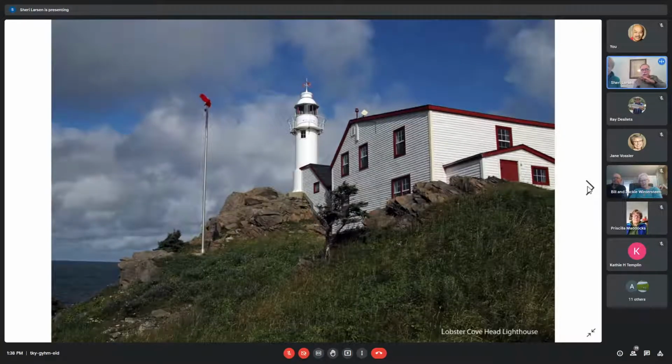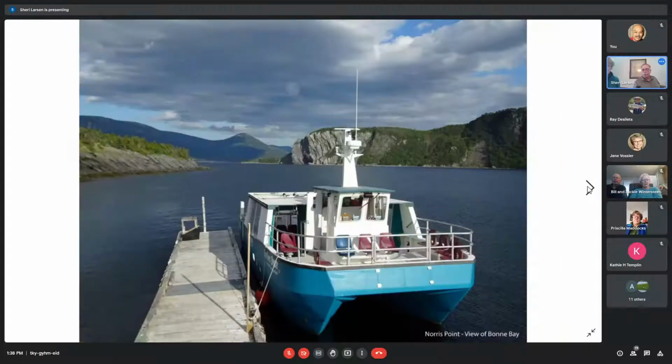But then it's a sort of a scenic Maine kind of place, a lighthouse. And this is one of the fjord kind of pieces of water. I think this is pronounced Bon Bay, but maybe it's pronounced Bonnie Bay. A lot of places in Newfoundland look like they have a French origin, but they've anglicized the pronunciations. Like Gros Morne is Gros Morne.